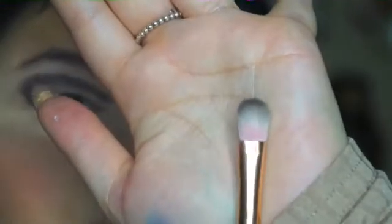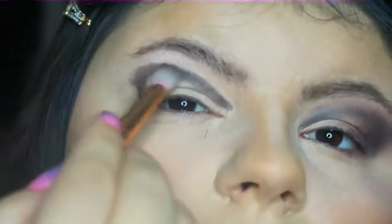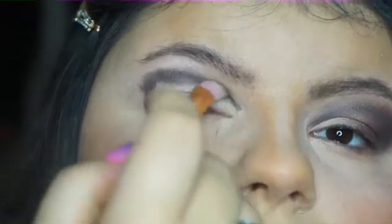I'm going in with a more blendier brush. This isn't a branded brush, it's one of those cheap ones, but it's one of my favourites. It's just got a really nice fluffy edge. And I'm just going in with that same After Dark shade, and I'm literally going over it and making sure all those edges are blended out.